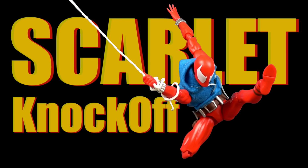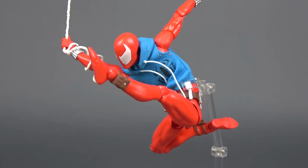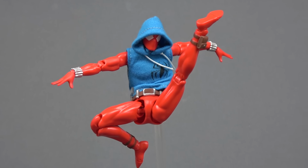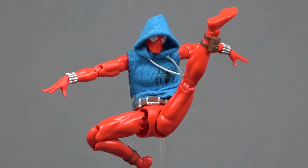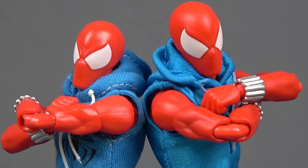At number 5, I have CT KO of Mayfax number 186, Scarlet Spider. Now, this guy has the edge over the previous two Mayfax copies because I feel like even more people needed him. It doesn't use the same body mold as those previous two, and it even gives us an extra accessory that we didn't get with the original release. That's right, CT included an alternate soft goods hoodie that has the Spider logo positioned differently and even has it on the back of the hoodie.